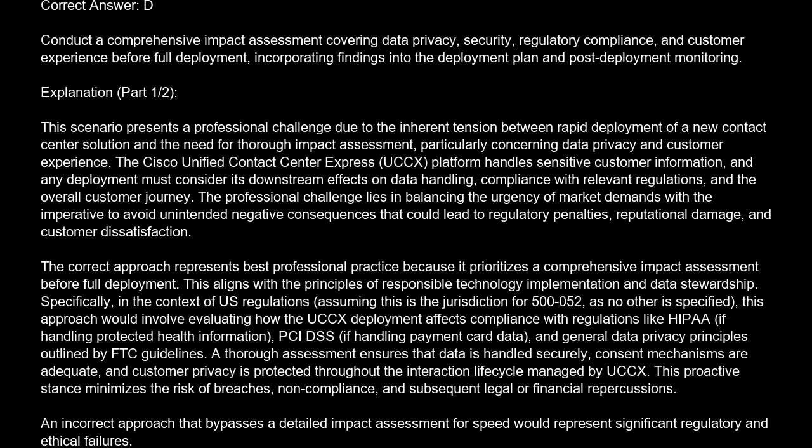The correct answer is D. Conduct a comprehensive impact assessment covering data privacy, security, regulatory compliance, and customer experience before full deployment, incorporating findings into the deployment plan and post-deployment monitoring.